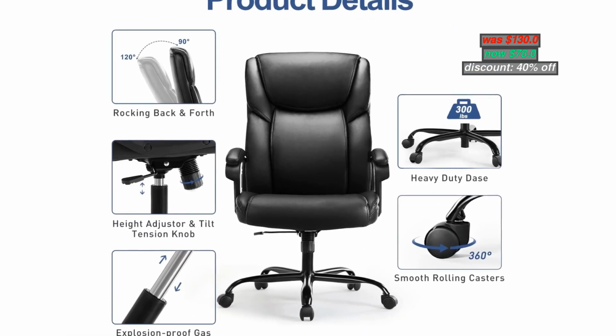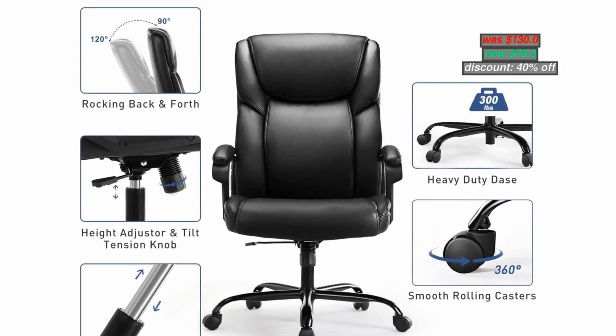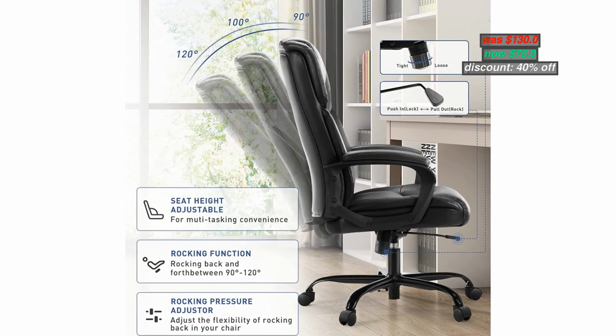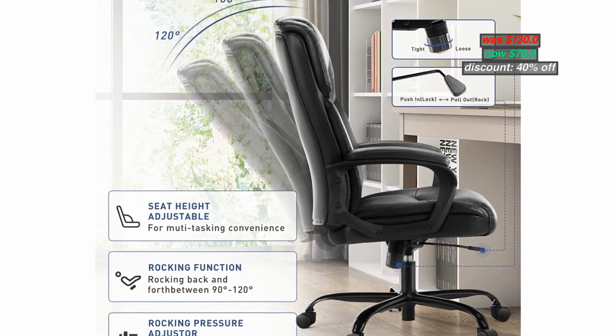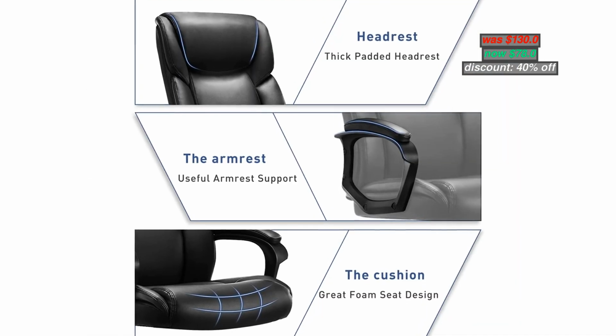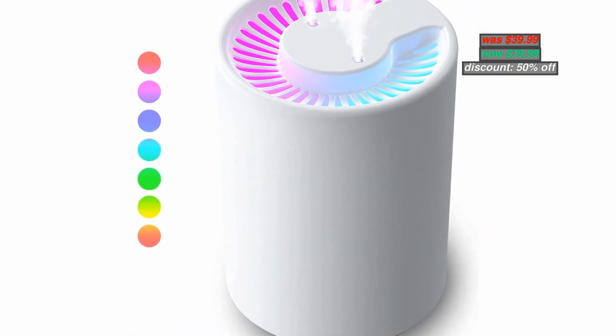Prices start at $99.99 for the Executive Office Chair. Original price, $130.0, now discounted 40% to $78.0.